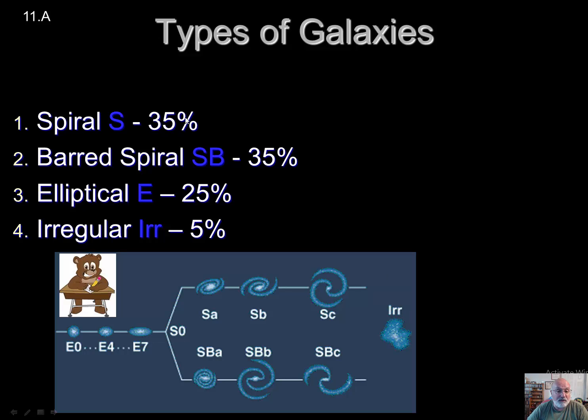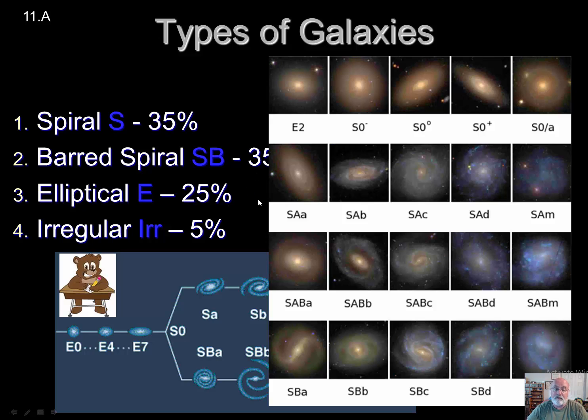35% of all the galaxies we see are spiral, 35% are barred spirals, so 75% are really the spiral galaxies. Then we have elliptical galaxies, which makes 25%, and we have irregular galaxies making up 5% of the galaxies. And hopefully my math is correct, and that's 100%.